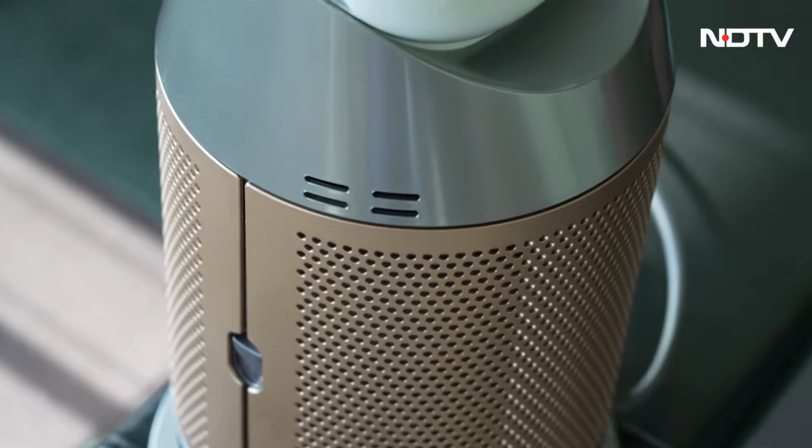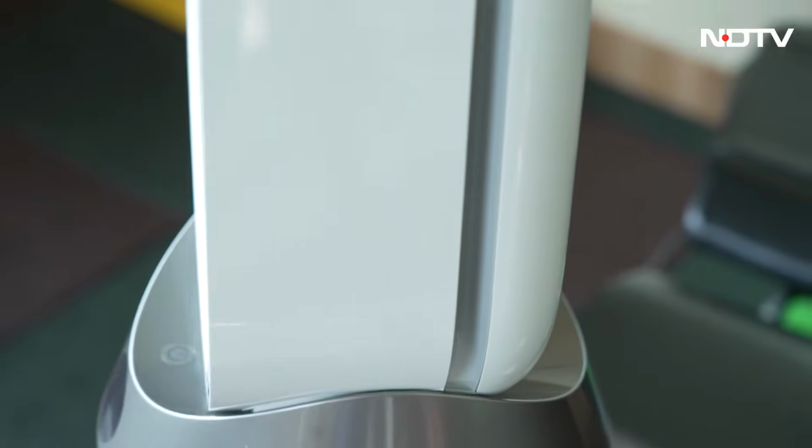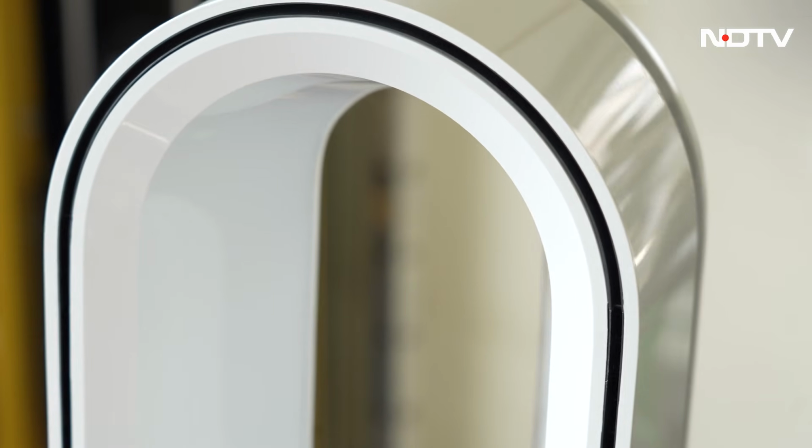As usual with Dyson, the design is bladeless, which is safer for homes with kids or pets. The device shuts off automatically if it tips over or overheats. Small but important touches for daily use.